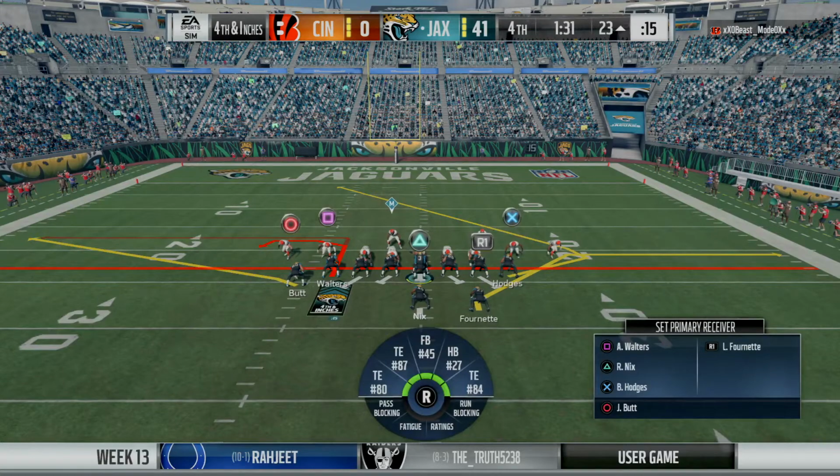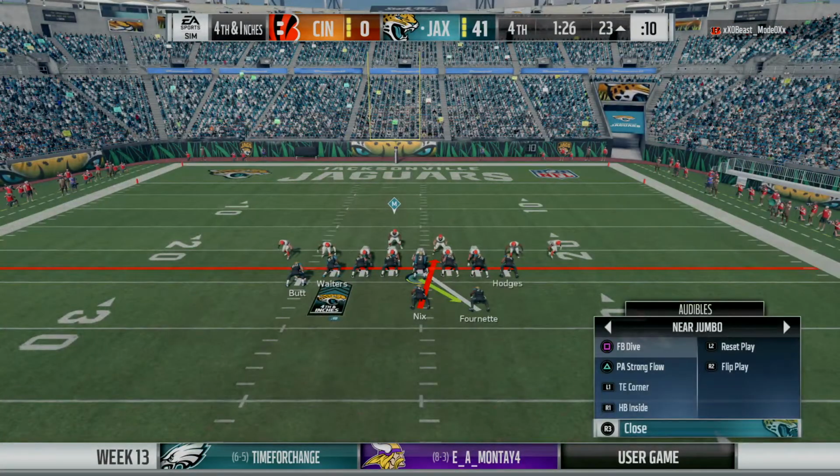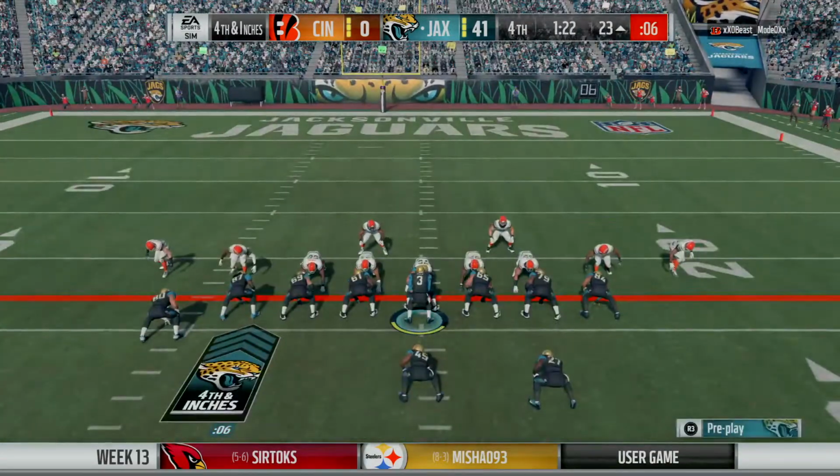Hurry up, here we go. Blue 90. Gone, gone. Watch the twist. Here we go now. Green 39.